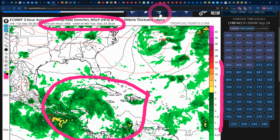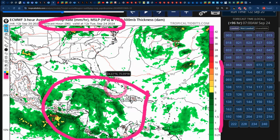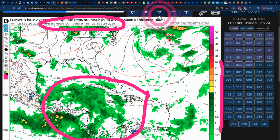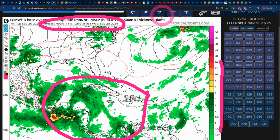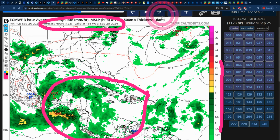And as we continue to go out in time, Tuesday still has a lot of rainfall. 12Z on Tuesday, which is actually 7 a.m. on Tuesday, still has rainfall from Jamaica into the Cayman Islands, sections of the Yucatan Peninsula, Belize, Guatemala, Honduras, Nicaragua. Definitely getting lashed, and trust me, with the rainfall over the next couple of days that's expected, and it's going to be continuing over a 3-day time period, flash flooding is definitely possible.